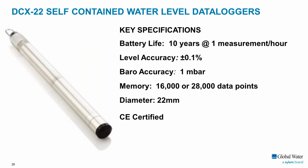And we have the specifications here on the DCX22. It has an internal battery, which has a battery life of about 10 years. So you don't really have to worry about always changing out your battery. Even with the WO16, with your internal 9-volt batteries, you're losing about 8 months. You can see we have an extended life here on the DCX22.